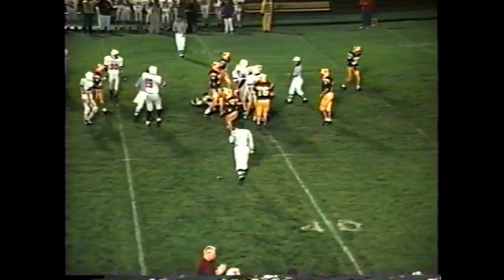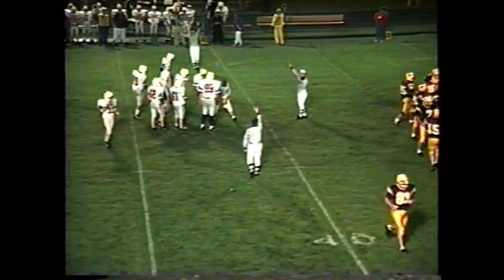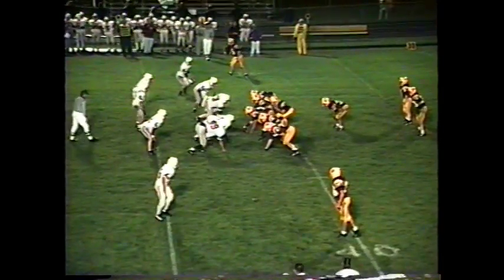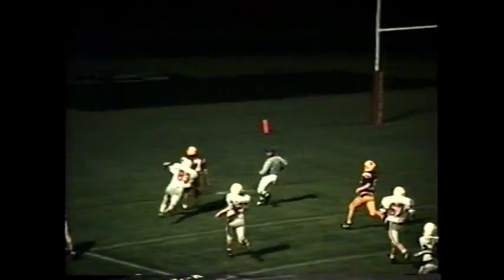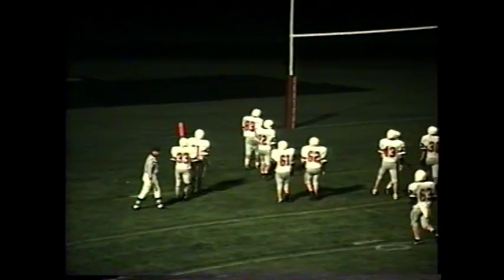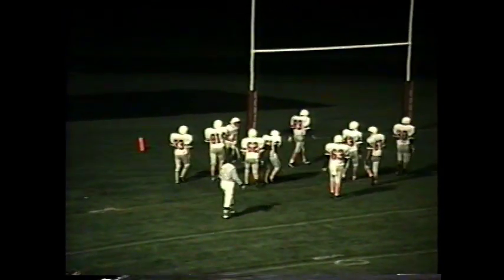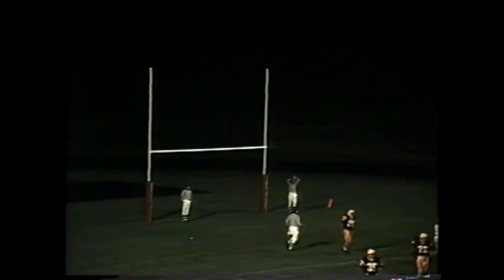Okay, that's good stuff. Tony Forker's the ball carrier. Gets outside. He could go all the way. Cale Hoover. A run of about 55 yards. Kick is good. 9:08 remaining in the first quarter. Central Noble Cougars 7.